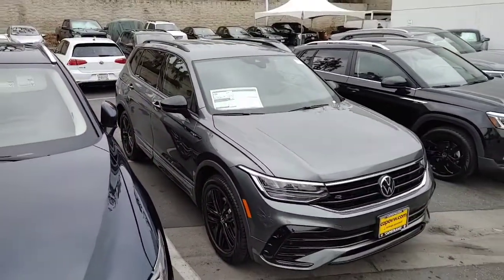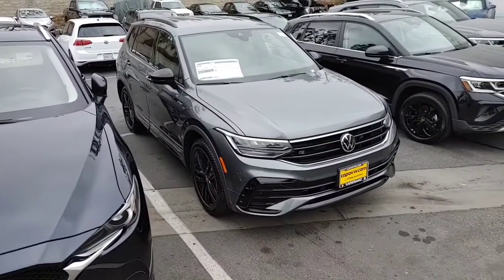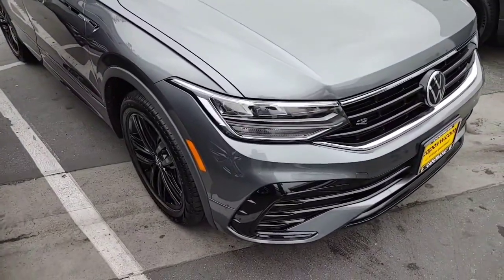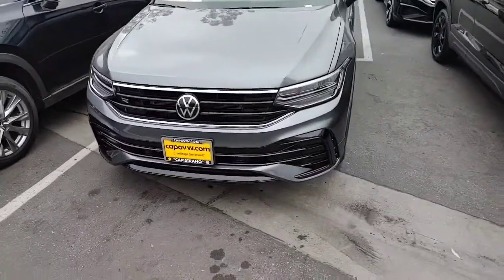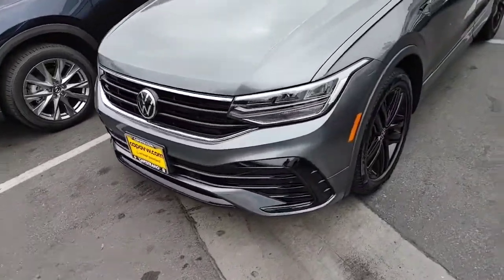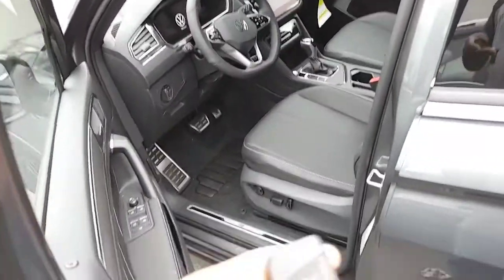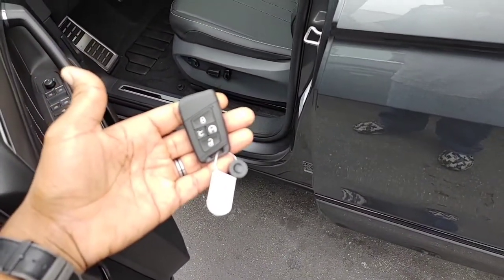Black side mirrors, that's how the last year was as well. The new IQ headlights, that's one of the biggest ones. And also the parking sensors down there. Are those parking sensors, or is that a new safety feature? Let me check it out. One upgrade, it does have a remote start. Last year did not have a remote start. It has a remote start now.